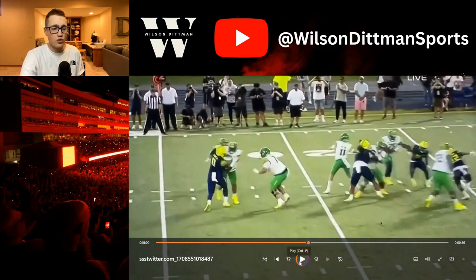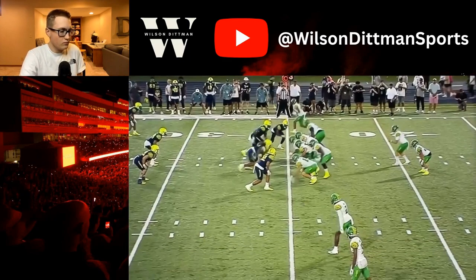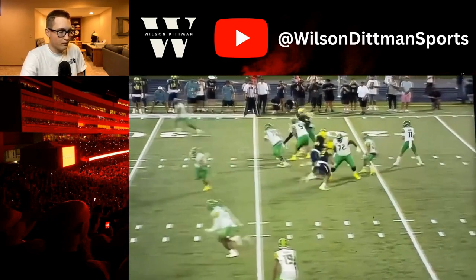Even when he's being driven back by a bigger, stronger D tackle, he remains in that block. He doesn't lose grasp of him, because a lot of times when you do in fact get driven back like that, you can easily get off of the block and make a sack. So I really like Preston Taumua's effort.